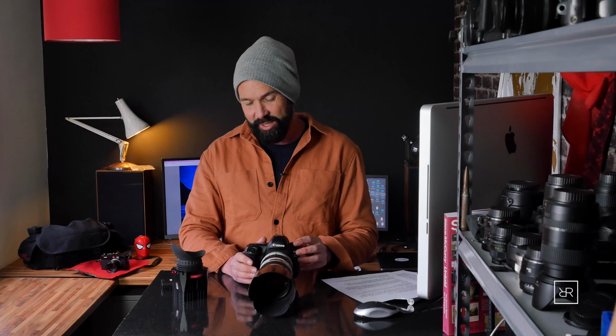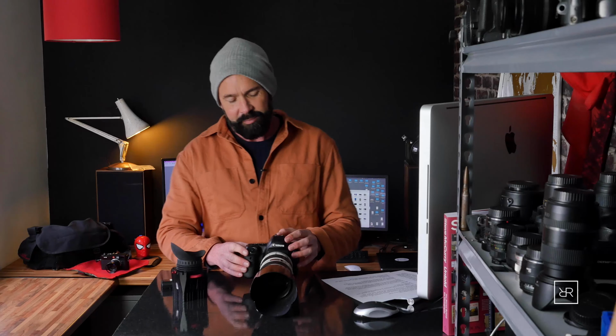There was nothing really about the 5D Mark III that I didn't like, and it was doing everything I wanted it to do. But having been using this for a while, everything is probably about 20% better over the 5D Mark III. The autofocus is a bit sharper, but we'll come to that in a minute. The ISO range is a little bit higher than the Mark III, and we'll come to all of those things in time.